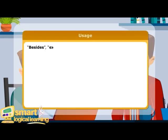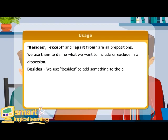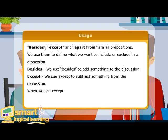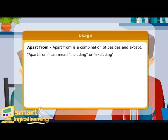Usage: besides, except and apart from are all prepositions. We use them to define what we want to include or exclude in a discussion. Besides: we use besides to add something to the discussion. Except: we use except to subtract something from the discussion. When we use except, we are excluding something from the discussion. Apart from is a combination of besides and except. Apart from can mean including or excluding.